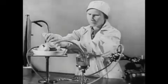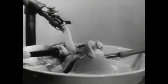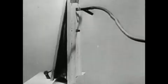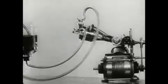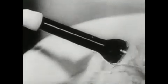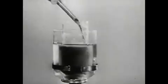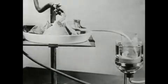The following experiment is conducted on lungs taken from an animal. Bellows distend the lungs and fill them with air. The venous blood is forced into the lungs by the action of the pump. The dark venous blood passes through this tube. In the lungs, it takes up oxygen and becomes arterial blood. The isolated lungs breathe, producing the same chemical changes as in the living animal.